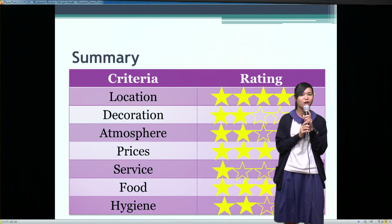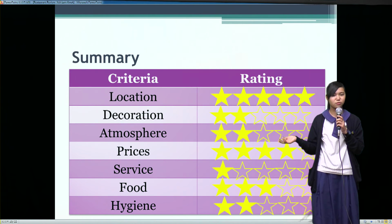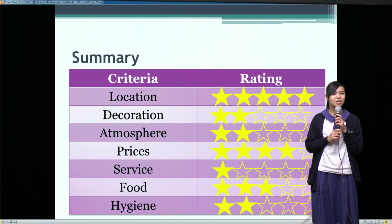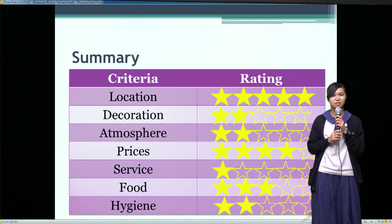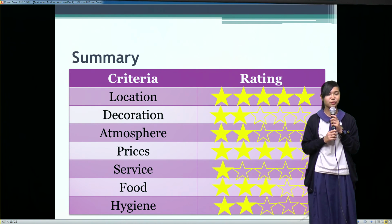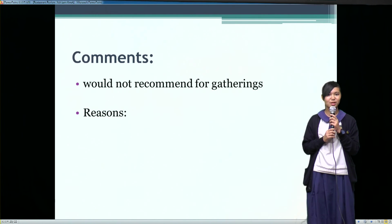For the location, all of us thought that it's very convenient, so we gave it 5 stars. The decoration and the atmosphere there is just so-so, so we only give 2 stars here. For the prices, all of us thought that it is pretty reasonable for students, so we gave 4 stars. And the service there is extremely bad, and the waiters are so unfriendly, so we just give 1 star. The food and hygiene are just okay too. So now let's pass over to Coleman to talk about the comments part.